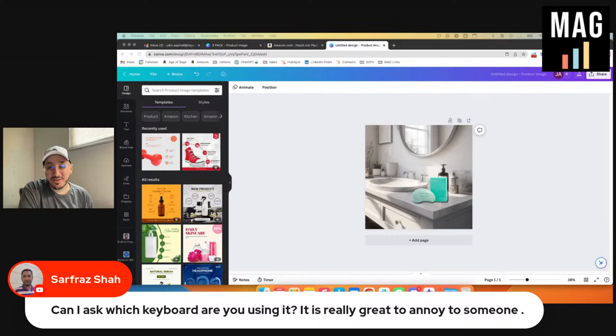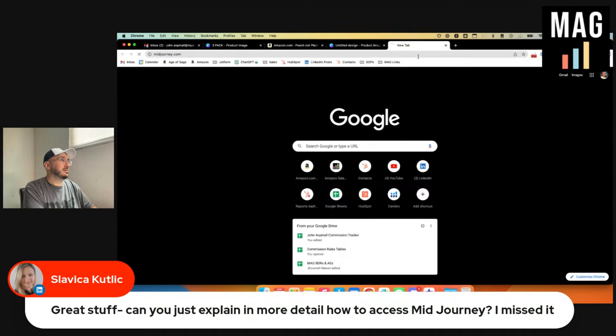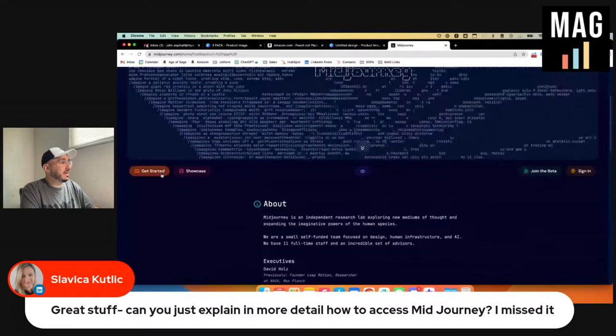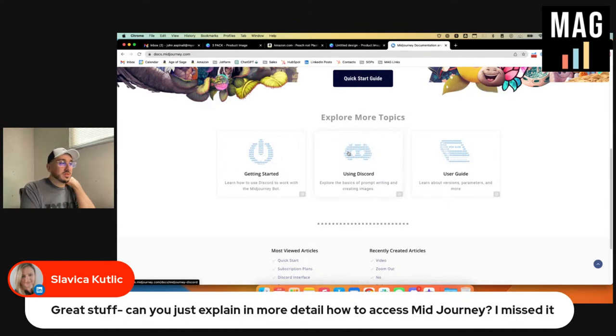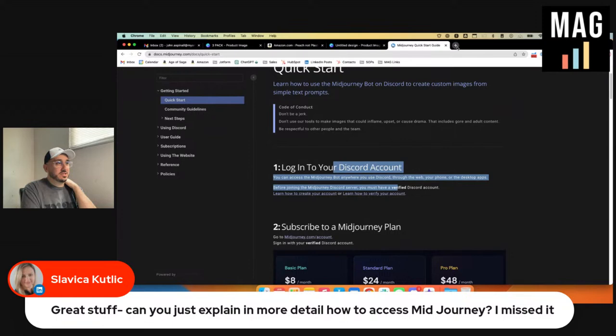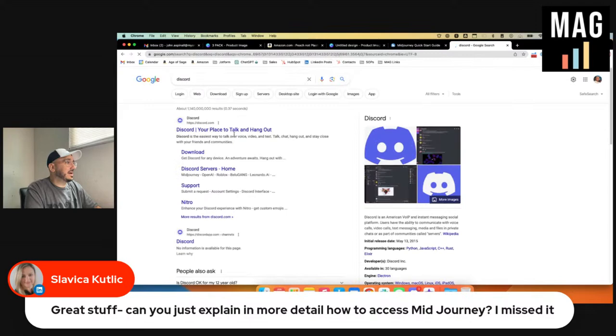Slavika says, great stuff. Can you explain in a little more detail how to access Midjourney? Sure. You're going to go to midjourney.com, sign in and get started. There's a quick start guide that uses Discord, and midjourney.com tells you very clearly how to get started. You log into your Discord, so you have to set up Discord. Discord is this little mask thing down here. It's an app by itself, so download Discord. You can use it for a whole bunch of different things.